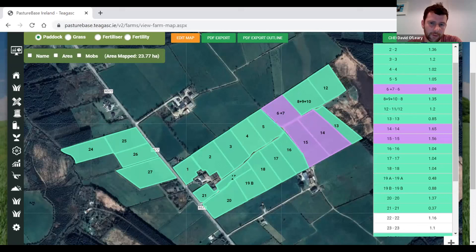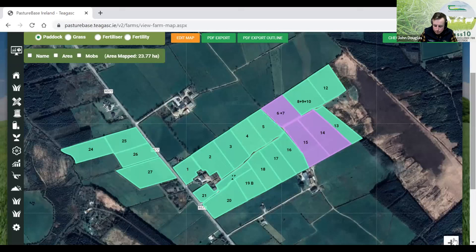So when was that done? That was done last April, was it? Or slightly later than that. The full reseed, number 14, was done at the end of April, and the oversowing was done shortly after that.